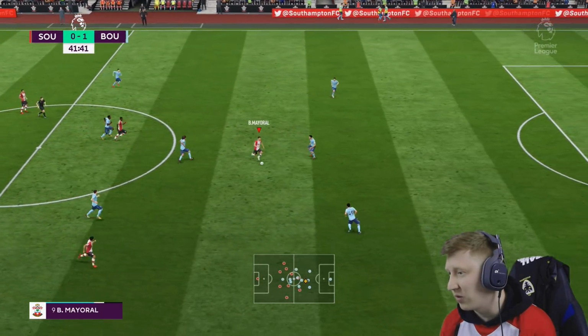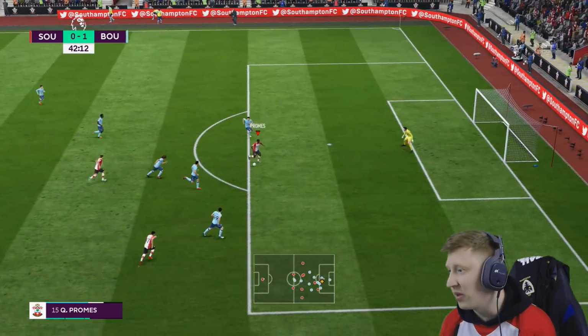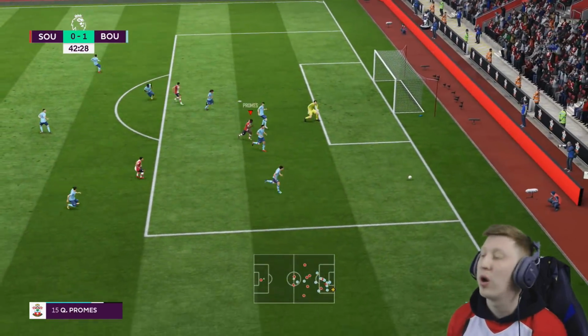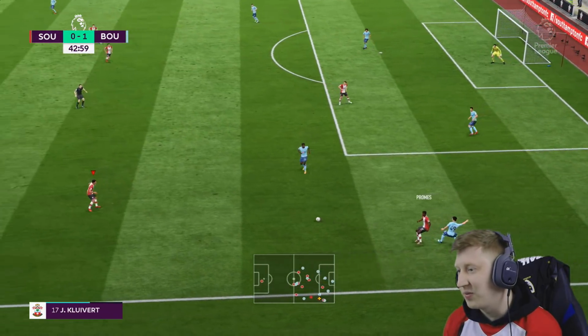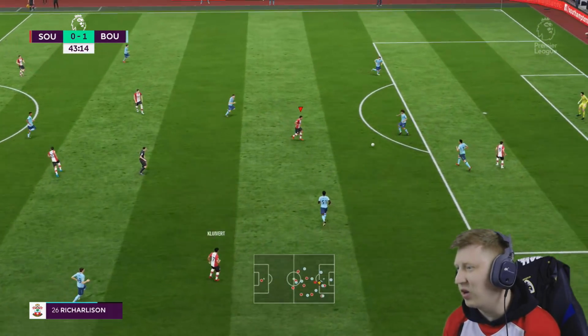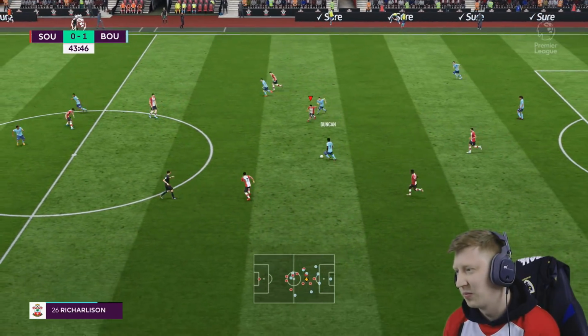Borja up against the defensive line here. We'll go out wide to Justin Kluivert, back to Borja. Look through there to Quincy Promes. Oh, off the post. Tried to place it in that bottom corner. Again, nothing I'm trying offensively is paying off. What a bad ball, Justin Kluivert. That was woeful.